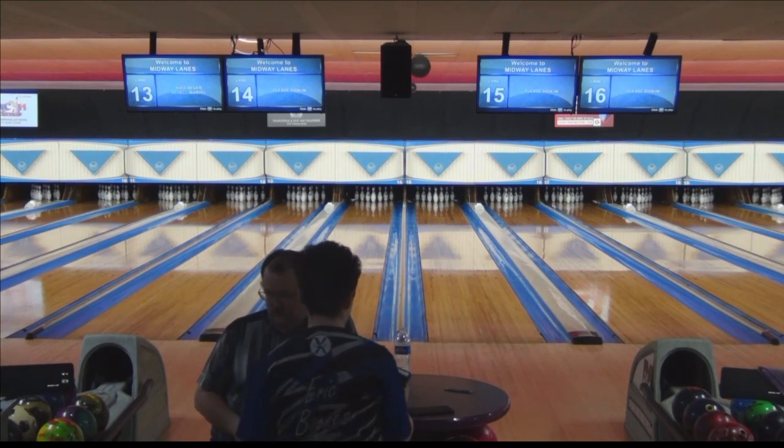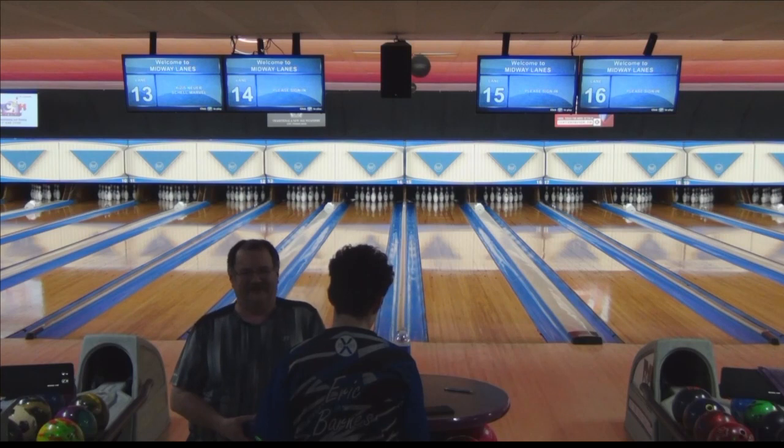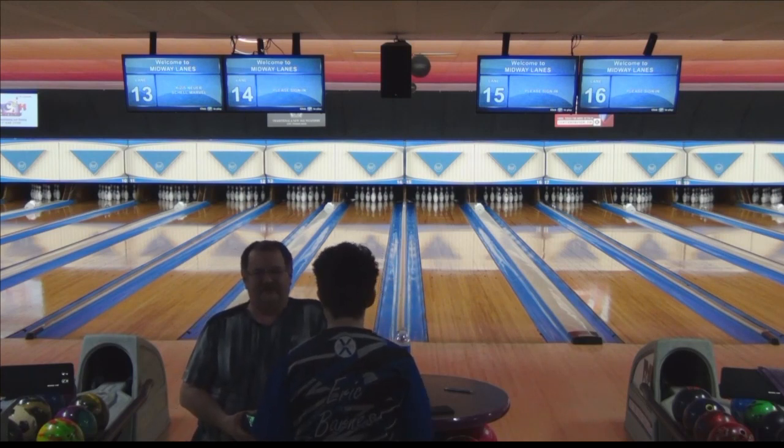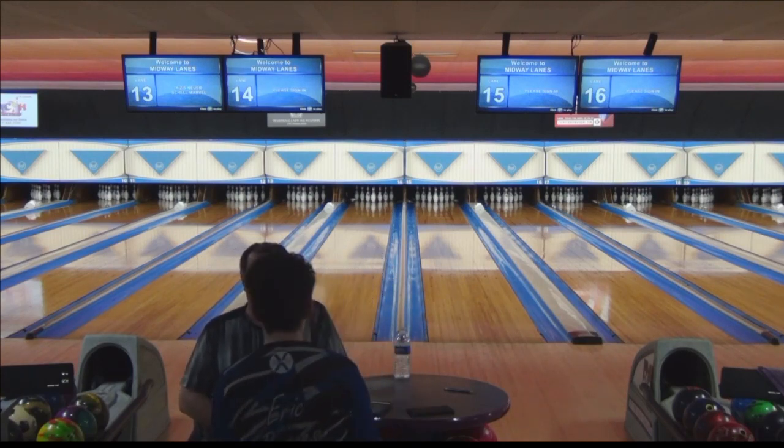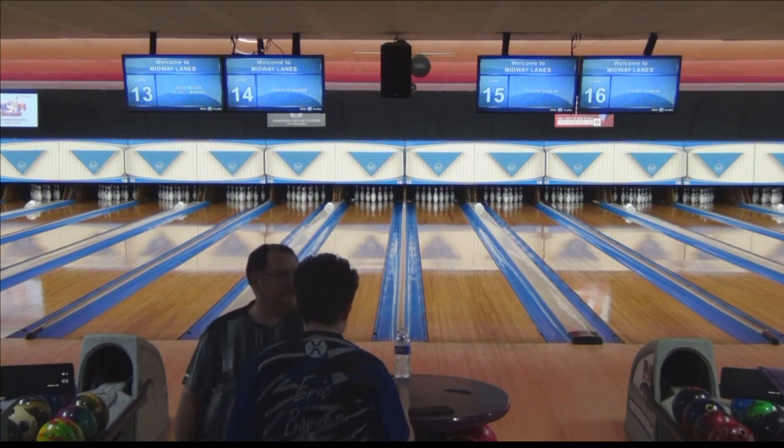In other words, if I'm starting the match on 13, I will bowl frames 1, 3, 5, 7, and 9 on 13. And then in game 2, I will bowl frames 1, 3, 5, 7, and 9 on 14, while my partner bowls frames 2, 4, 6, 8, 10 on 13. So that's how we're doing it today. It should be pretty fun, pretty interesting.